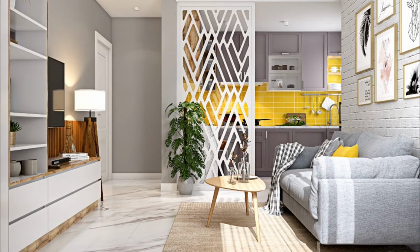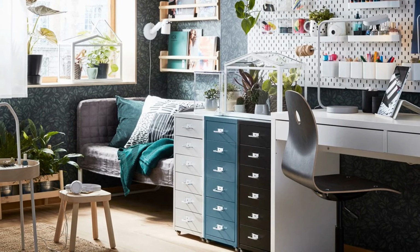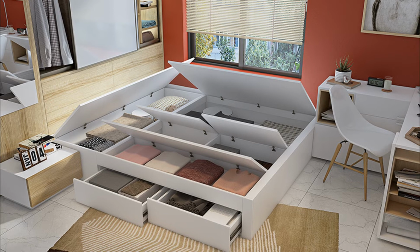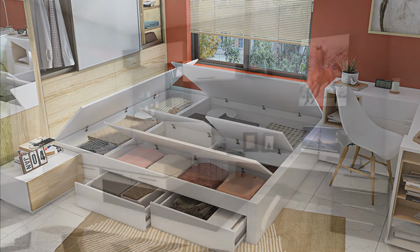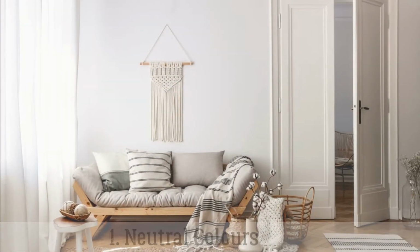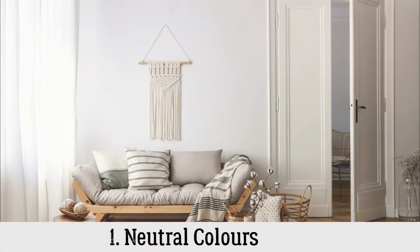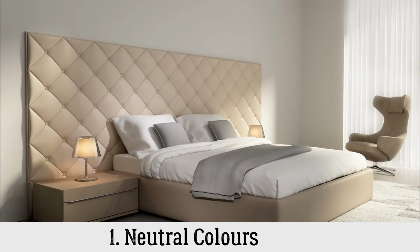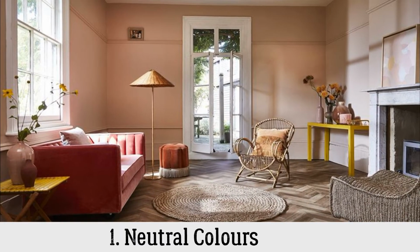The restricted square footage makes it challenging to accommodate multiple functions and adequate storage. However, with clever planning, one can design an efficient 1 BHK home. These tips can help you to create a well-designed space which is full of style and functionality. Use neutral colors. Neutral colors impart a bright and airy look. These colors add an element of spaciousness, while dark surfaces absorb light and make the space feel smaller.